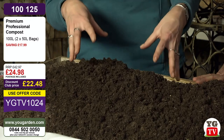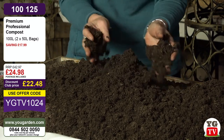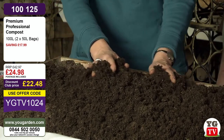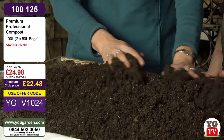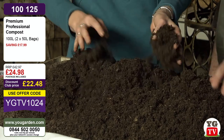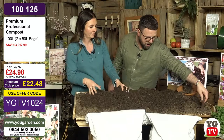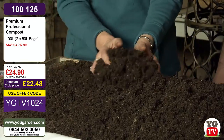But it also means that we can water evenly. It will retain moisture. And it does retain moisture well. I mean, this is left out for days at a time. I've seen it watered maybe once in the time I've been coming here. It retains it very well. It still means it's nice and moist. On the edges, it's drying out a little bit down here. But other than that, it's really hanging on to the water well.